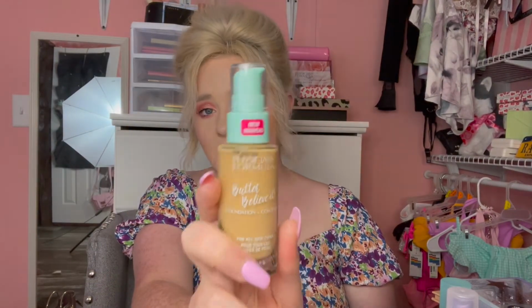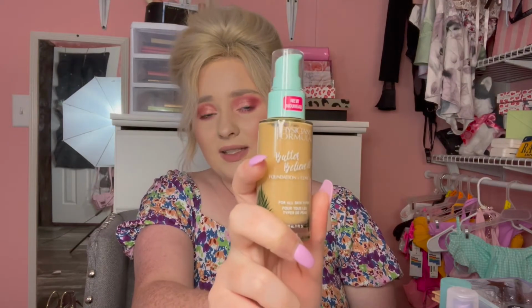I've seen somebody use this and it looks so pretty on her skin, and she does have oily skin. But overall, I have heard that people that don't like this foundation do have oily skin. But I think it's going to be really pretty. Again, I think it's going to be a medium to full coverage, very hydrating, and it's going to give a glowy look. So really, really excited for this foundation. Cannot wait to use this.